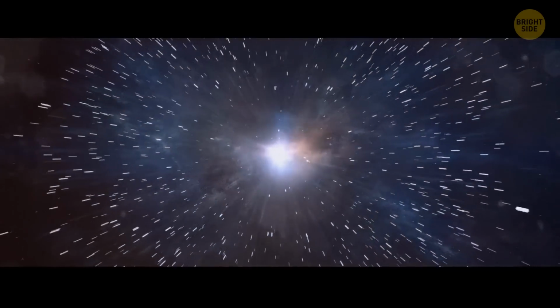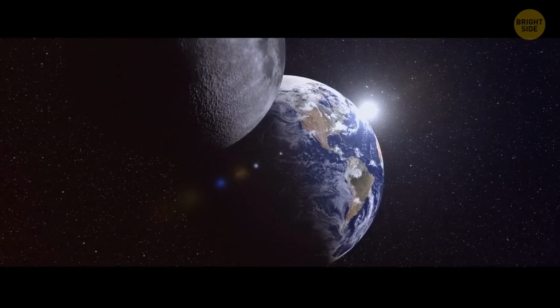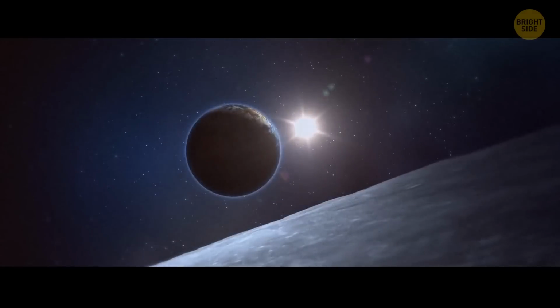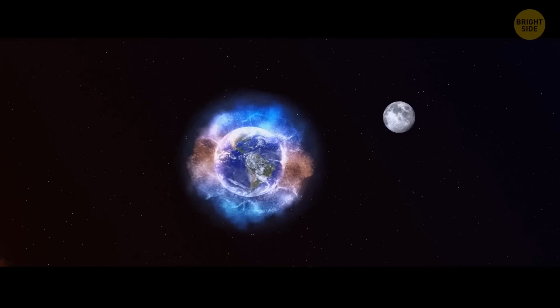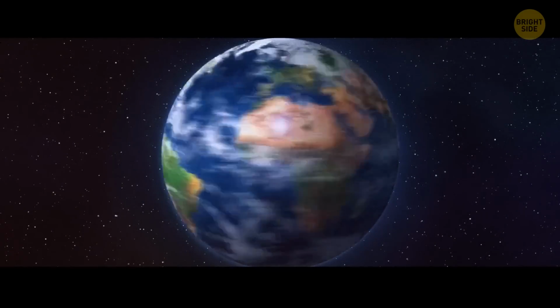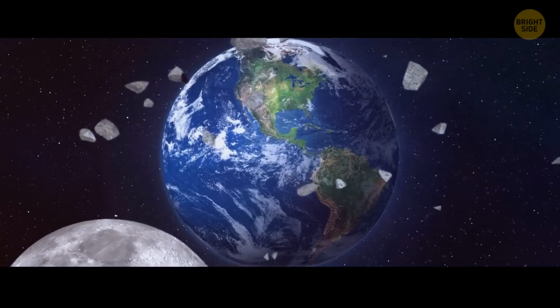Now, the Moon appeared in the middle of chaos. There are several theories about how that happened. The first one claims the Moon used to be just a wandering body, similar to an asteroid. It formed somewhere in our solar system. Once, it approached too close to Earth and got captured by our planet's gravity. The second theory says that our planet was spinning so quickly that some material broke off and started circling around it. One of the largest pieces was the Moon.